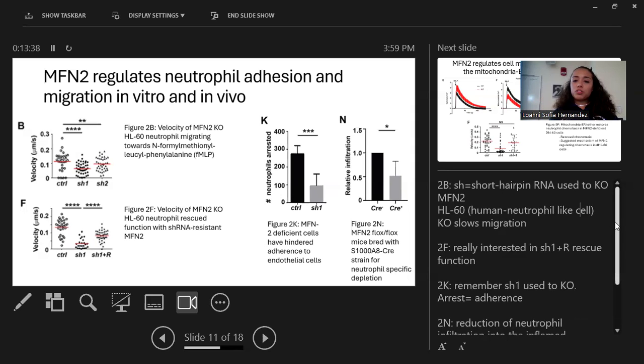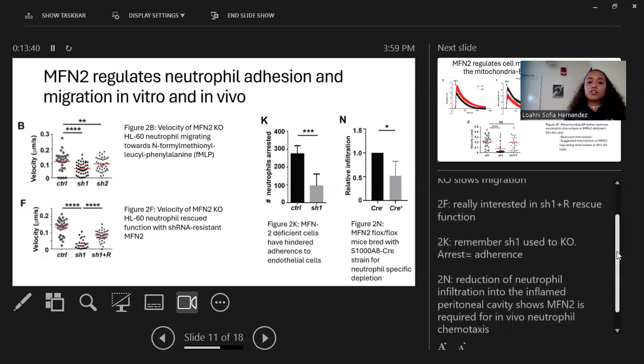What I really thought was cool here was that in figure 2F, we're seeing a rescued function. Essentially, by introducing shRNA-resistant MFN2, which is on figure 2F as SH1 plus R, the rescued function, you're seeing that velocity actually increase again in comparison to the control. So it's more similar to the control, which indicates a rescued function.